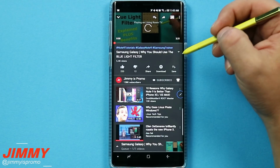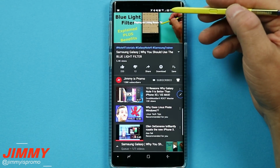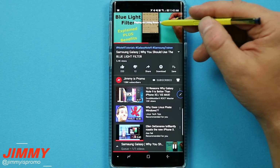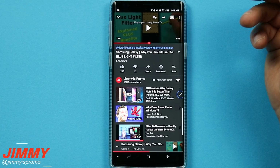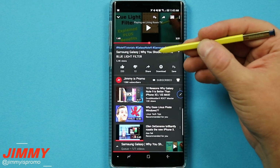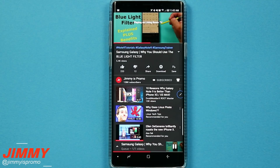So I'm going to boost this one over into the living room right now, which I don't believe the TV is actually on, but it will still cast. Now let's say I wanted to go in the kitchen to get popcorn, get a drink or something else, maybe go to the bathroom. As this is playing to the TV, I just hit my S Pen button, and it pauses it for me. Now I'm able to walk in the other room. As I come back into the living room to watch the video again, all I have to do is hit this button, and now I basically use this as a remote to pause and play my TV.